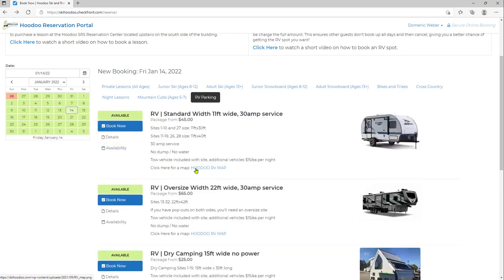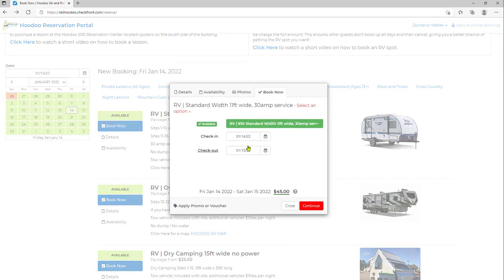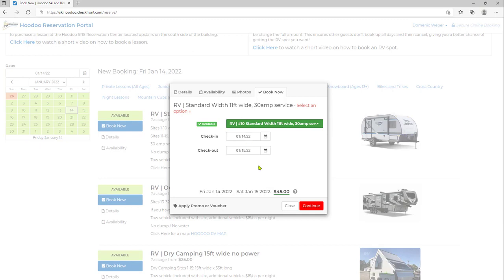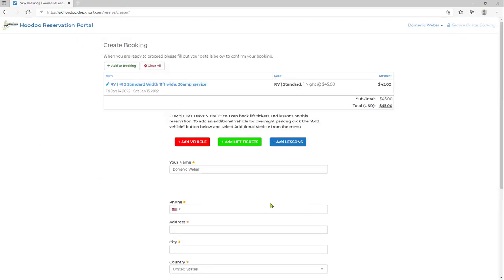So I'm going to pick that day, and you can see I still have oversized and standard available. I'm just going to book a regular one here. And it says here, this is spot number 10, 2769. All the others are actually already taken, so that's why you see these particular numbers. Those are the only ones available. Just going to select my date and hit continue.